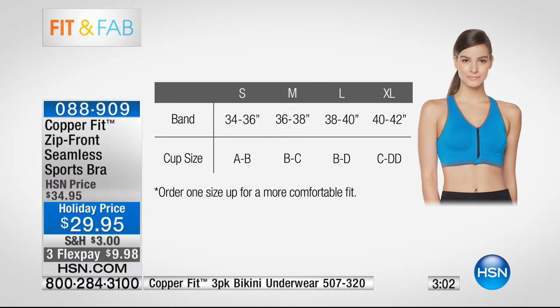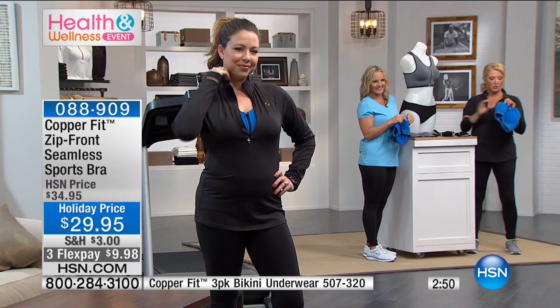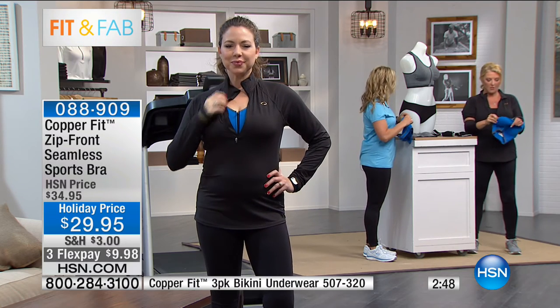The molded cup is huge, because you never wear a bra that doesn't have any underwire, and sometimes the girls are just a little too saggy. Yeah, we're looking for shape. Yeah, we're looking for comfort. I love this because it gives you shape when you're wearing it, and it's removable, which I thought was brilliant.